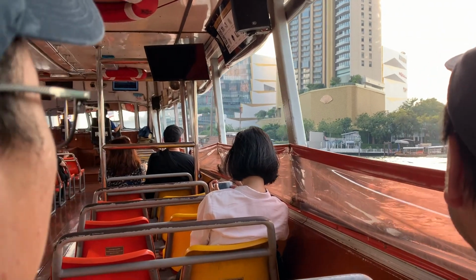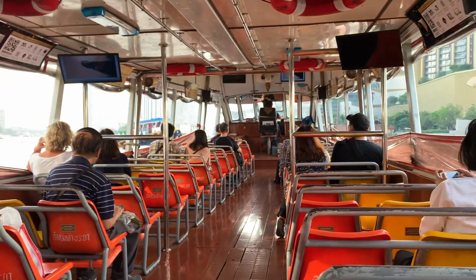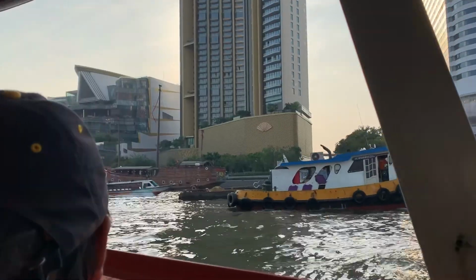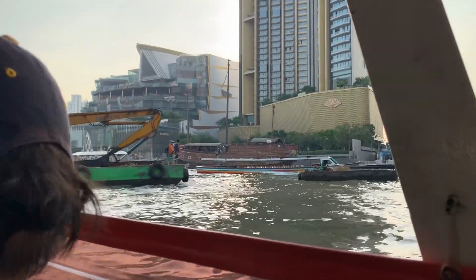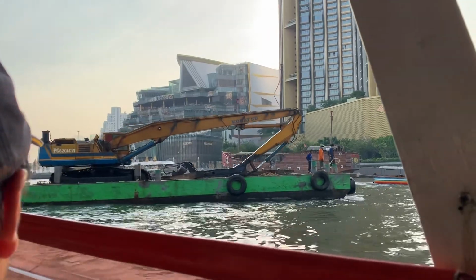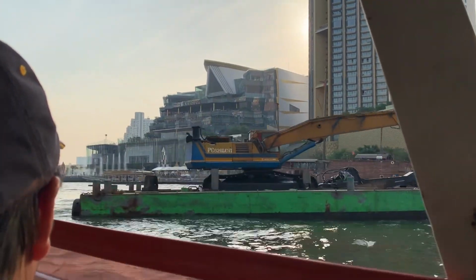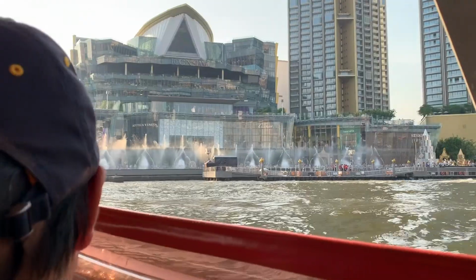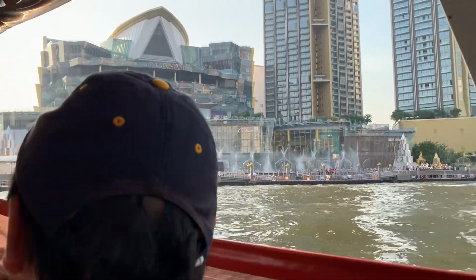After enjoying a meal and wandering around Chinatown, we wanted to go to Icon Siam, which is a brand new grand mall. And there is a free shuttle that will take you from the Chinatown Pier to the front steps of Icon Siam.